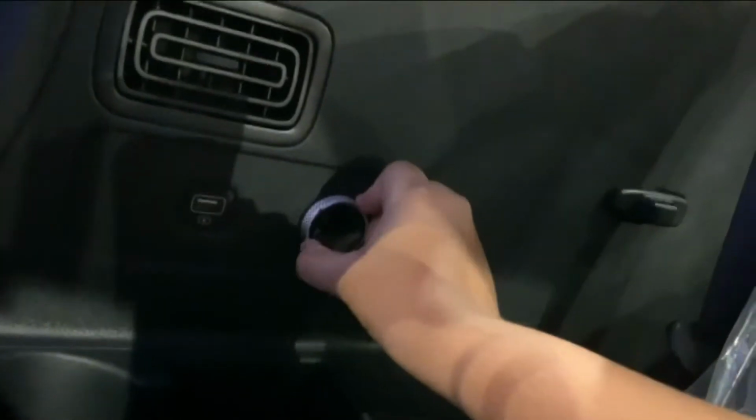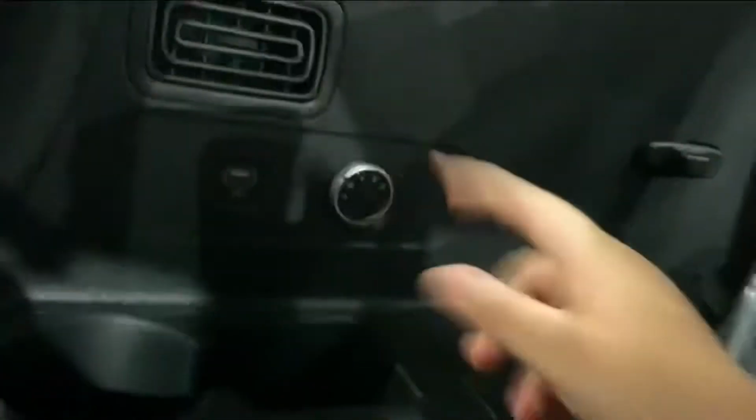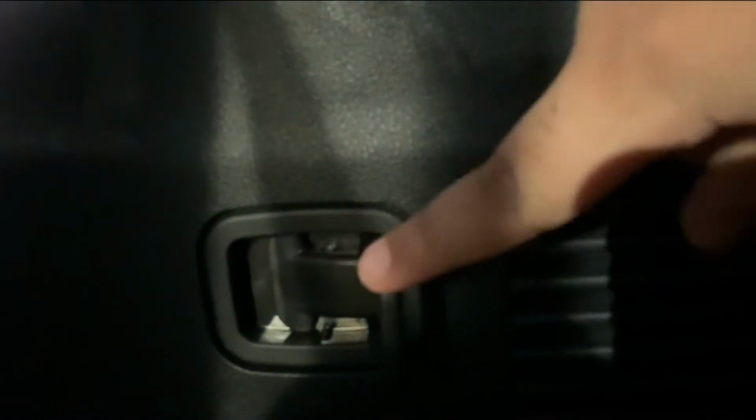Then there is an AC vent over here, and the AC vents blower control, and you also get a USB charging port and cup holders and a bit of storage space. On the other side, you will see just a charging port and a cup holder with storage space. So there's no space right over here at the third row, and this element is for the luggage net. Right now you of course can't use it because of the third row, and this is the third row window.